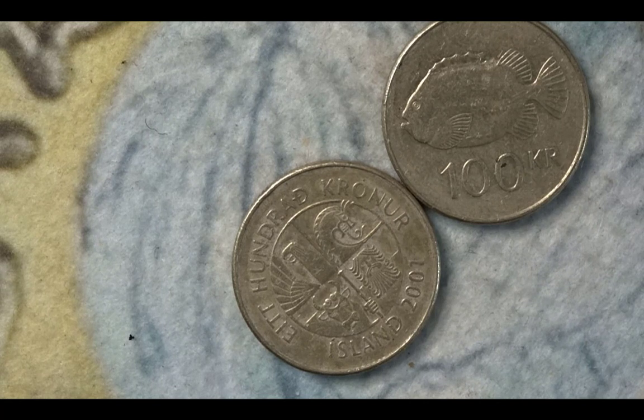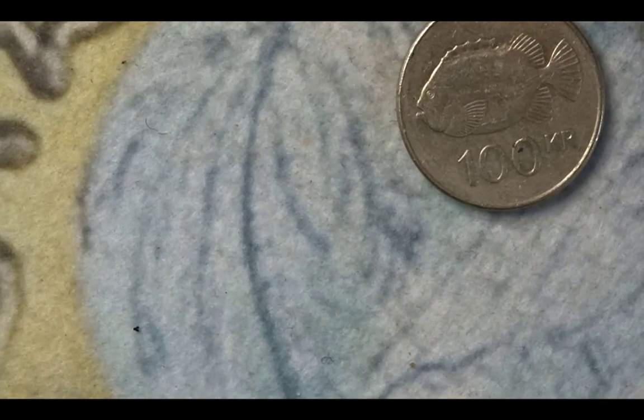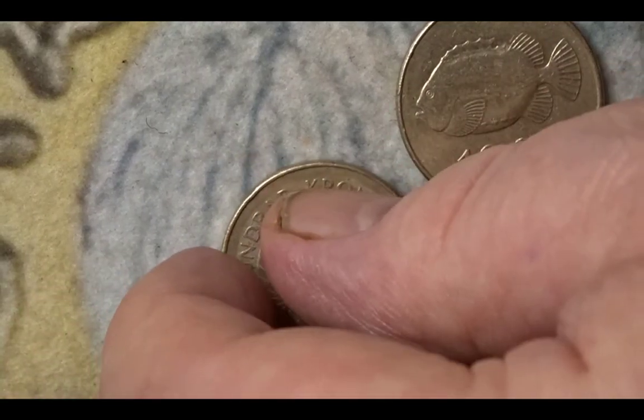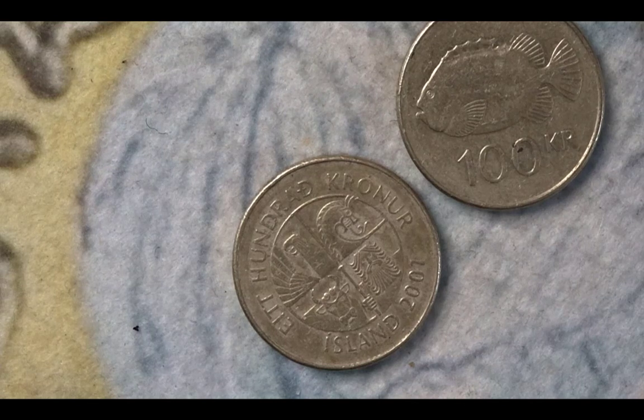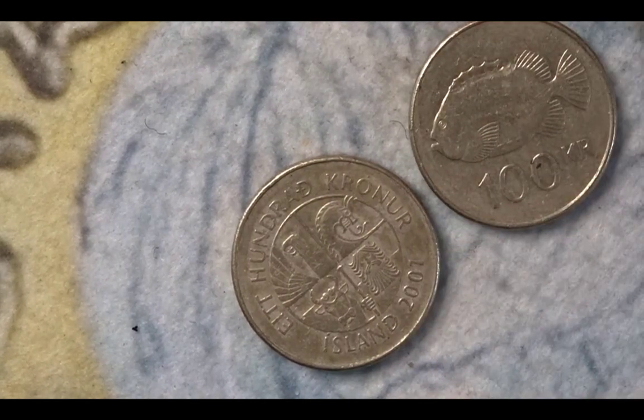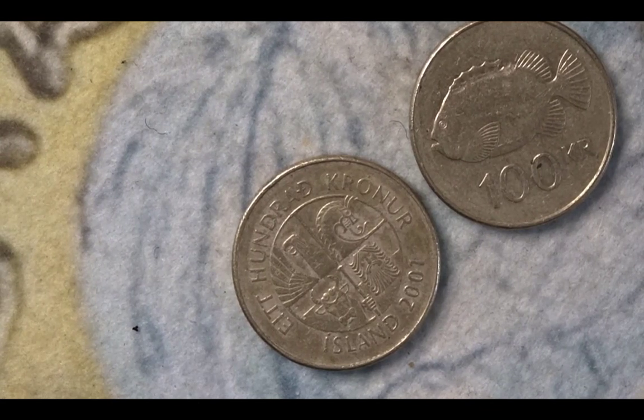You have an Icelandic quartered shield, and within that shield you have 4 characters from myths and legends. One of them is Bergrisi the Giant. You also have a horse on there. I can't remember what the name of that particular one is. There's an eagle and an ox. The fish that's on the back is a flatfish, and it's called a lumpfish. The mintage for the 2001 coin is 2,140,000. For the 2004 coin, it is 2,400,000.